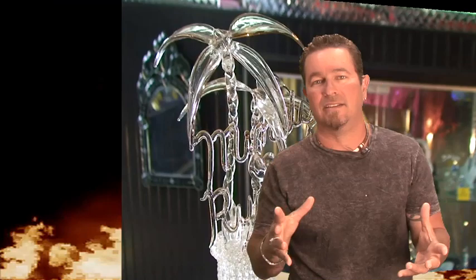I specialize in wedding cake tops. We make wedding cake tops basically that match the theme of your wedding. So if you have, for example, a Hawaiian theme, I can make a cake top with palm trees with the hearts in the background, and it sure beats all the other cake tops where you can just get a plastic bride and groom and put it on top of the cake.